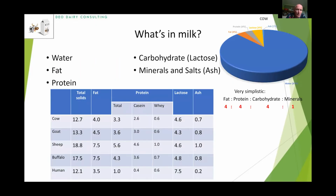If we look at milk again, we can look at it on the large scale. And this is the same or very similar to what we had before. Just showing you most of milk is made up of water, 87% roughly water. It's that other 13% that is the very important parts.